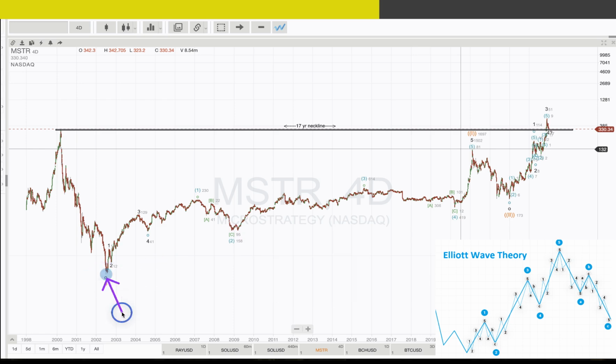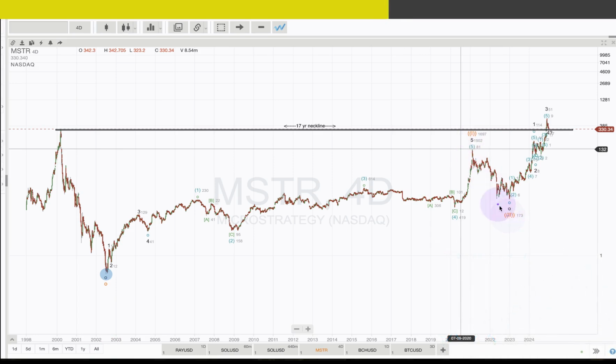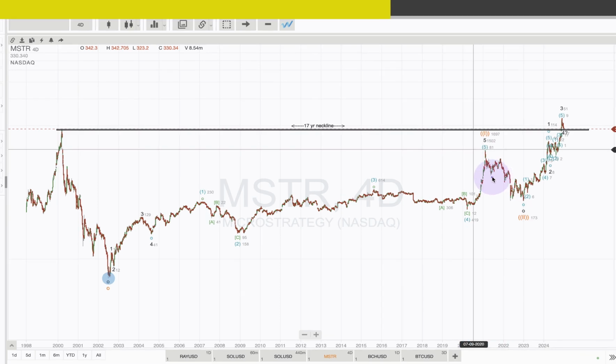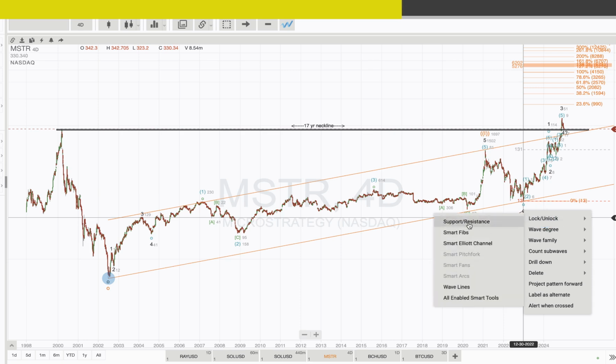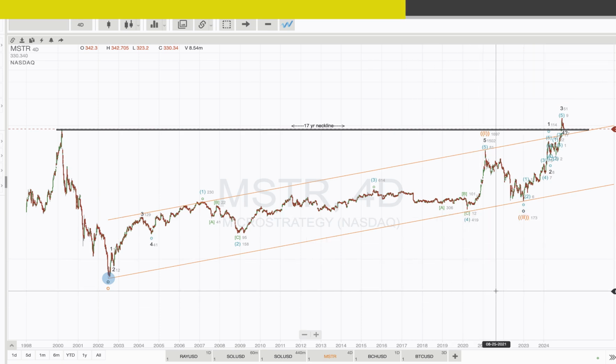So the first wave started down here back in what looks to be early 2002, and then finished right around 2020. And then we've got this second wave, and the second and the fourth waves are always corrective waves. The second wave we've got bottoming out right around 2023. And now we're on the move for the third wave, which I'll share with you some of those targets in a second. The other thing that I find interesting that I'm not seeing in other MicroStrategy charts is this channel right here.